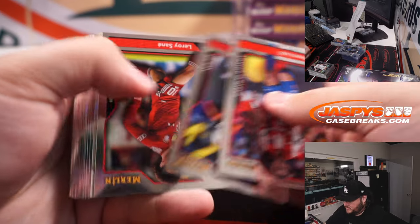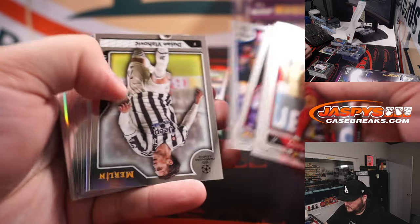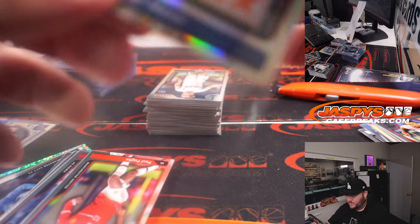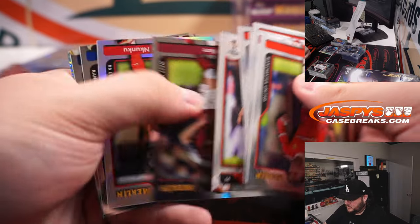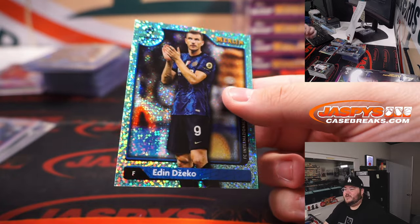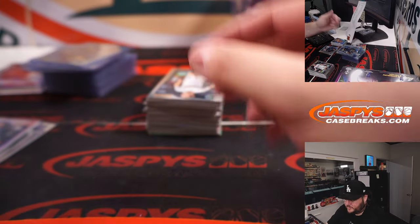All right, box seven. What's up? Franz Wagner. Yes. Jack Grealish prophecy fulfilled. Ooh, nice messy chrome refractor. Look at that one sleeve right now. That guy's pretty good. PSG. Going to Robert. Speckle. In the teal. Eden Zuko. 105 out of 199 for FC Internazionale Milano for Robert.